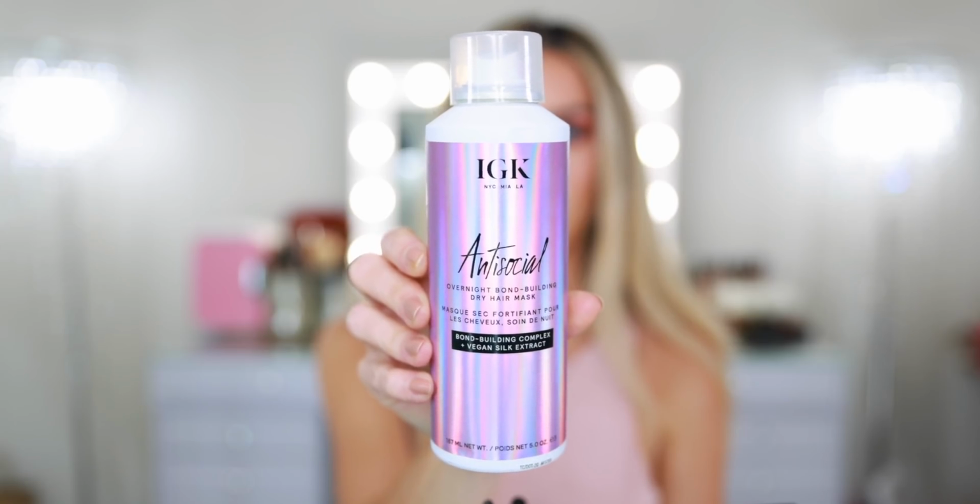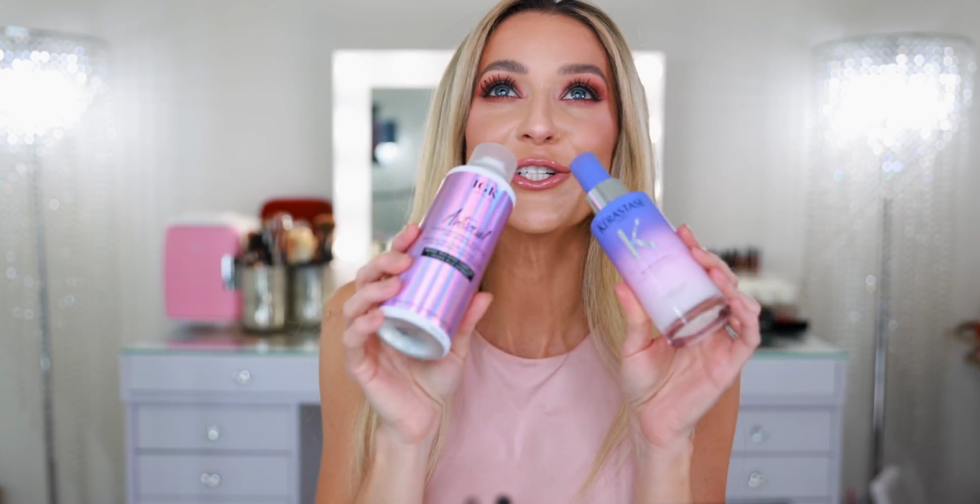So these are treatments for your hair that you can apply, leave in overnight, but you don't have to rewash your hair. Whoever thought of this concept is genius, because unless you are washing your hair and applying a mask or a deep conditioner, there's really no way to hydrate your hair. But this way you can do a treatment and it doesn't have to mess up your style. So I'm going to start with the first one. In fact, I'll show you how I apply this.